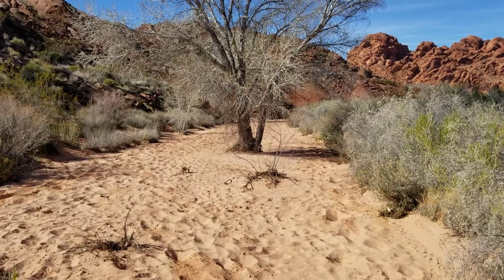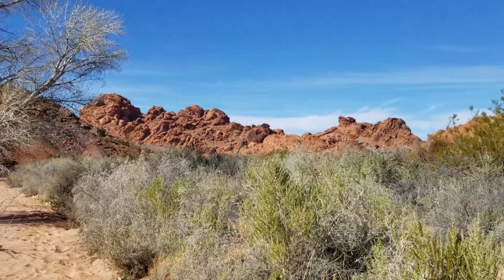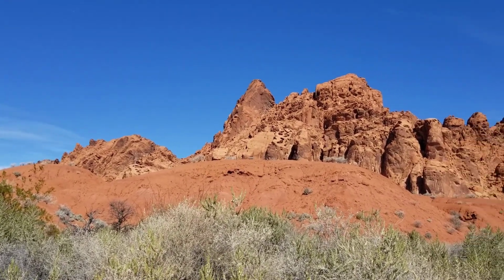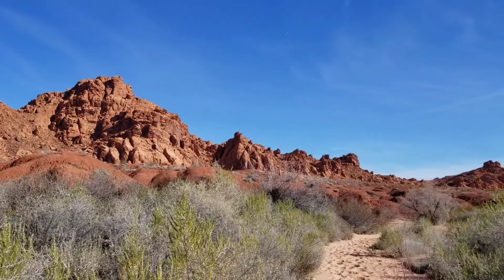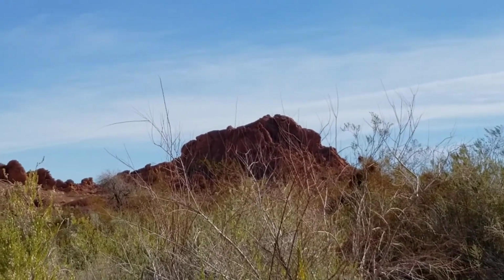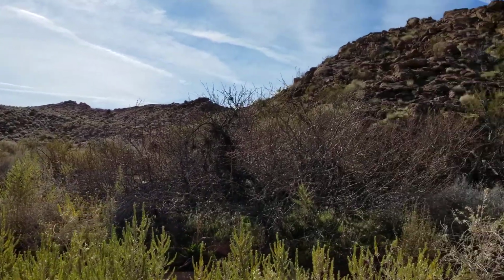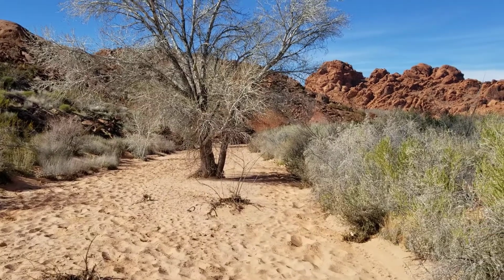Okay, let's find out. And here's a 360-degree view of where we are. Beautiful red rocks all around us. Right in the center there is the landmark that I use to navigate back from Charlie's Spring Trail. And my landmark for this trail is going to be this mound right here. Okay, so that's our 360-degree view, and here we go, slogging through deep sand. Fortunately, it's only 2.5 miles.